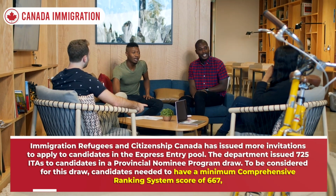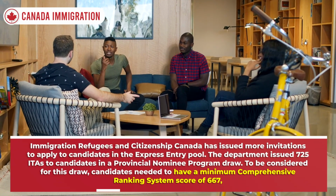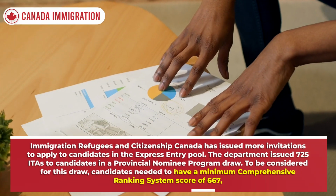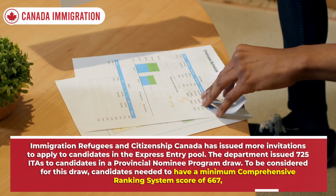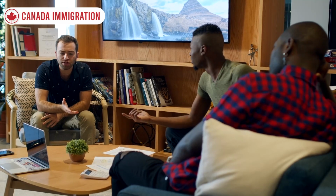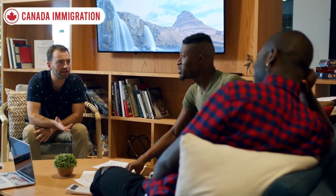Immigration, Refugees and Citizenship Canada has issued more invitations to apply to candidates in the Express Entry pool. The department issued 725 ITAs to candidates in a provincial nominee program draw. To be considered for this draw, candidates needed to have a minimum comprehensive ranking system score of 667, and to have created an Express Entry profile before 6:25 p.m. Universal Coordinated Time on June 5, 2024.